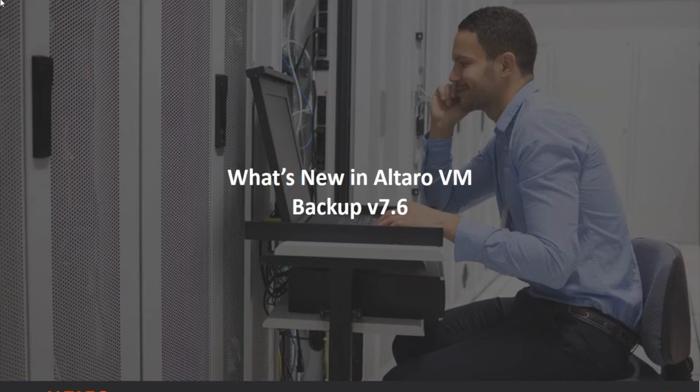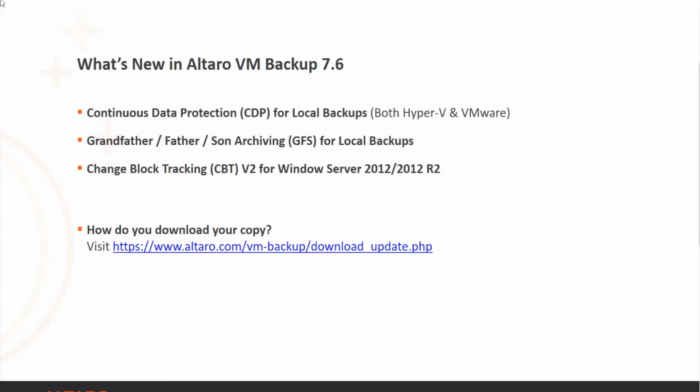So, introduction is over. Let's get to what's new in Altaro VM Backup version 7.6. We have mainly three main points that we're going to cover. First is continuous data protection for local backups, which supports both Hyper-V and VMware. Then we have introduced grandfather, father, son archiving. Again, this is for local backups. And last but not least, change block tracking version 2 for Windows Server 2012 and 2012 R2. If you want to go ahead and download this update, you can follow the link on the screen.